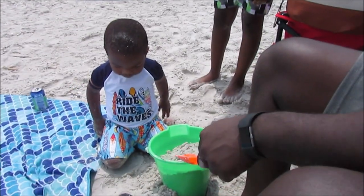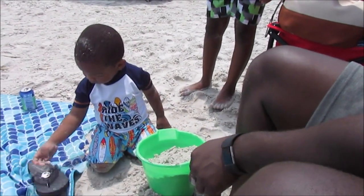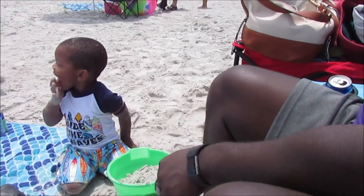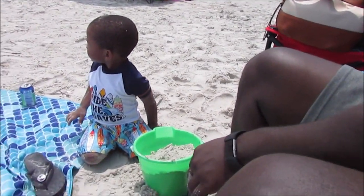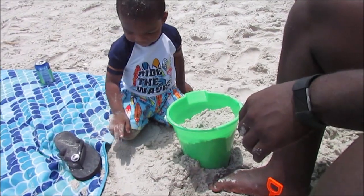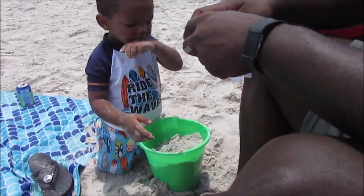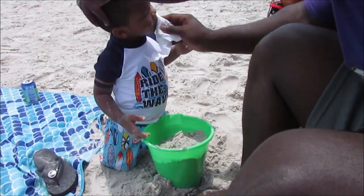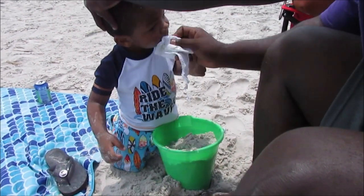So I got Siah all of those beach toys, and I told the boys to leave that bag in the car, and they took it in the hotel room, which I thought was in the car. So all Siah has now is a bucket and a shovel, which is fine, but he had so many beach toys, so they gotta wait next time to play with them. You got sand everywhere, Siah.